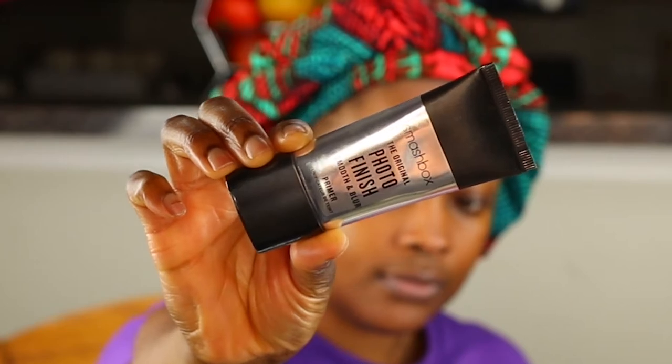So I take my primer, and the primer I'm using is the Smashbox Photofinish primer. And you just take a little pea size of it. The reason we're using primer is because you gotta make sure you're locking that foundation into the skin. You wanna make sure it's going in with you.